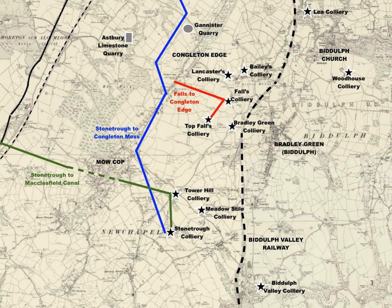Here's a map showing activity during the 19th century in our vicinity at Malcop and also Biddulph, showing coal mining, probably deep mines, and also adit mines, which are called footrolls in this area, but also quarrying as well, such as the Asprey limestone quarry. In blue, you can see the tramway that used to go from Stonetrough Quarry all the way down into Congleton. And then the green line is Stonetrough down to the Macclesfield Canal, going through the tunnel that used to go through Malcop.